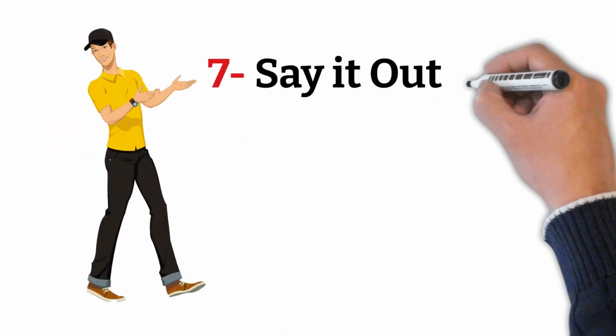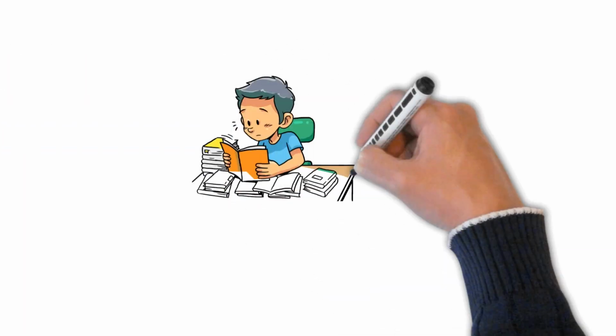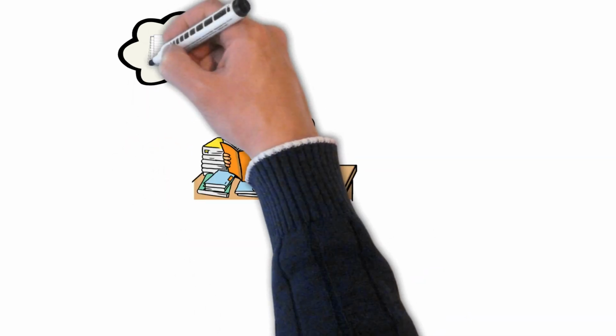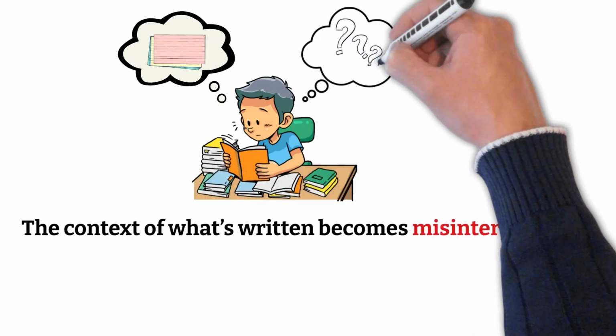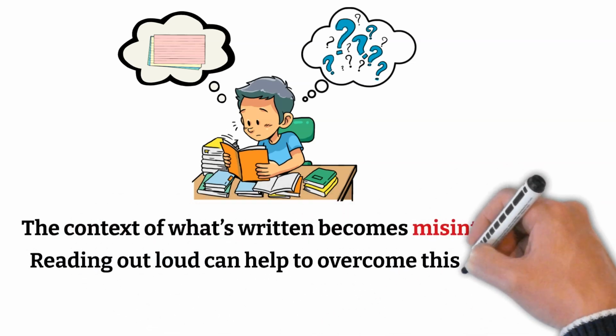Number 7, saying it out loud. When reading information internally, it's easy to skip words, or even add a few that weren't printed on the page, filling in the gaps with our own version of events. The context of what's written becomes misinterpreted, and the more we read, the more confused we end up. Reading it out loud can help to overcome this problem.